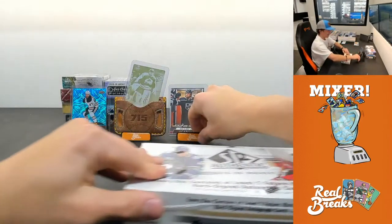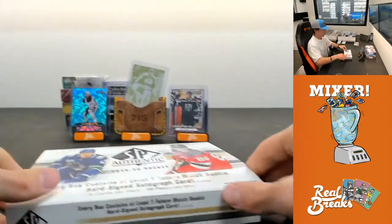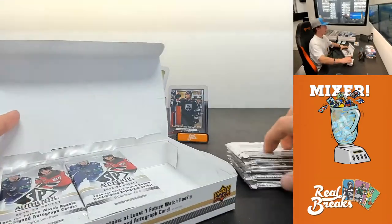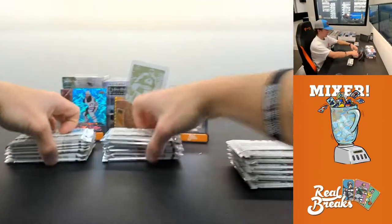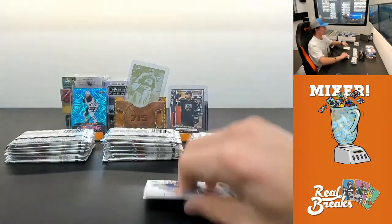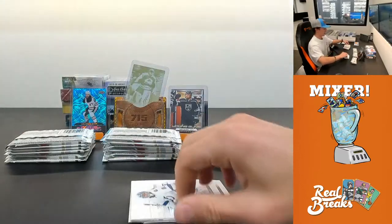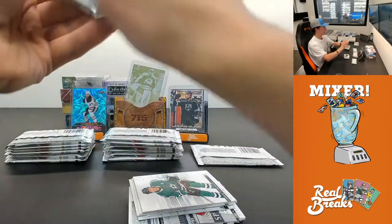All right. Two boxes in. Let's dig into SP Authentic. Oh my goodness, how sick would a Young Guns patch auto be? Or like in SP Authentic, they do a Young Guns patch auto. Not with just the update Young Guns, but the whole set.